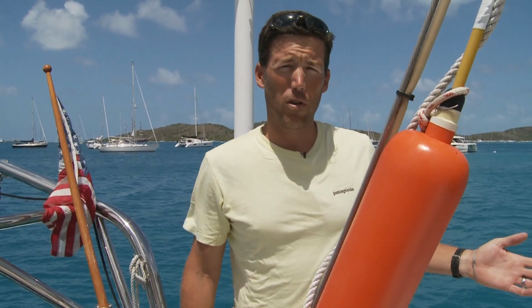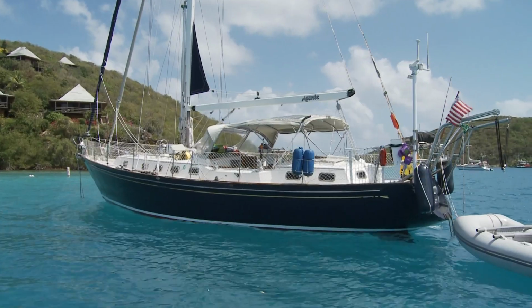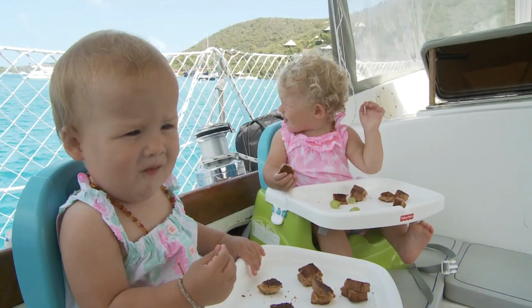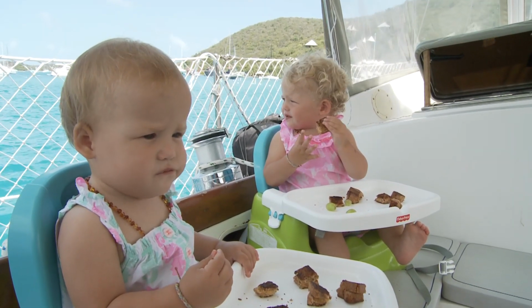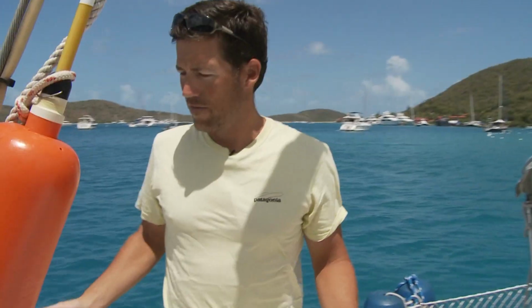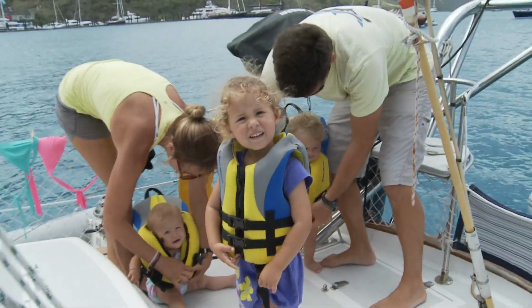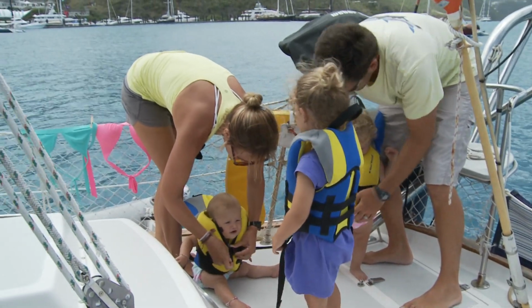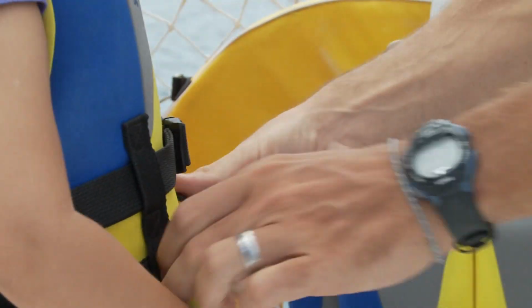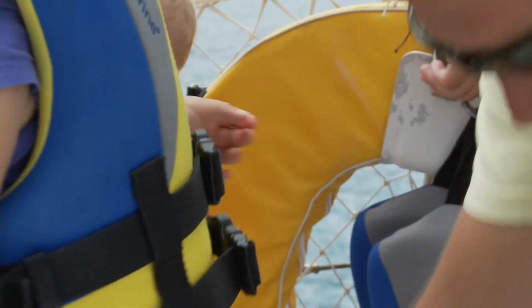Well, this is a Brewer 44 center cockpit sloop. We've had her now for 2 years. We upgraded from our first boat to have room for the kids. We're fearing that we're already outgrowing it, but so far we're making it work. We love it because we have the aft deck here for getting all the gear on and off. So, all the groceries and the kids and everything, this aft deck is great. So then we're not all throwing it right into the cockpit. So it helps us keep the boat tidy, which is very important with all the kids.